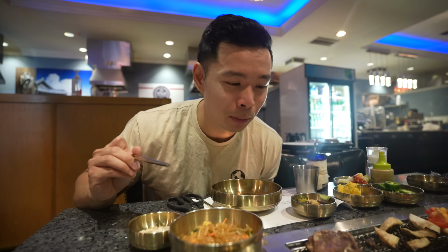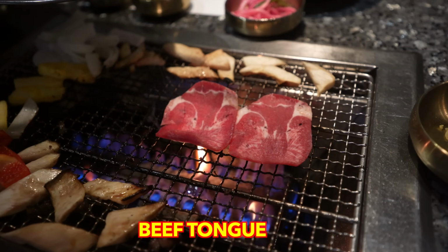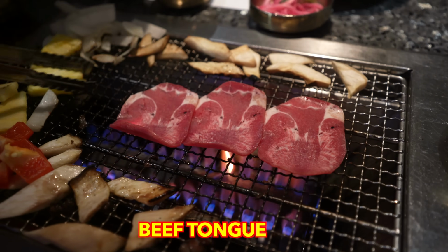The best meat was the bottom sirloin. For me, it was just so tender and juicy. Melts in your mouth. I'd probably just get that all day, but I want to try a little bit of everything at Brothers Barbecue for you guys. So this is our next meat.